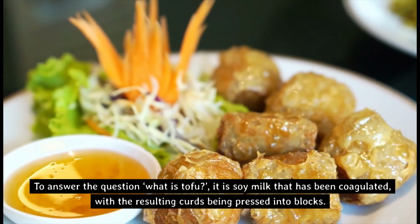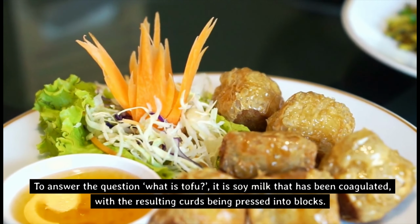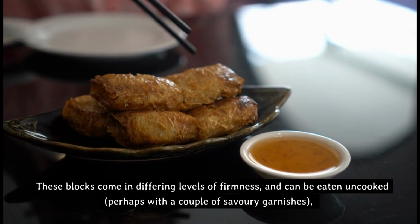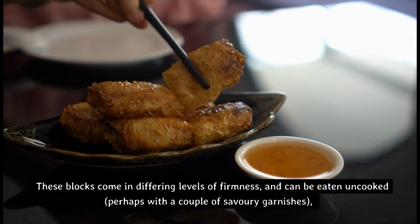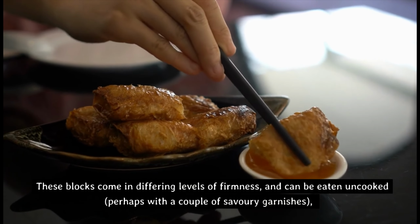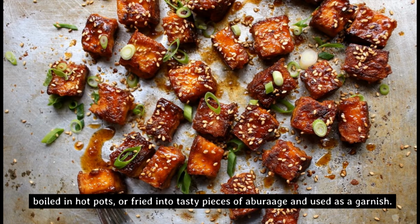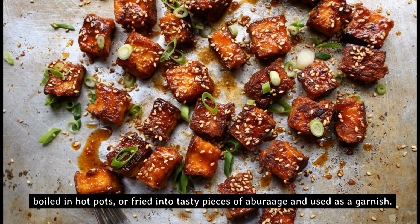It is soy milk that has been coagulated, with the resulting curds being pressed into blocks. These blocks come in differing levels of firmness and can be eaten uncooked, perhaps with a couple of savory garnishes, boiled in hot pots, or fried into tasty pieces of aburaage and used as a garnish.